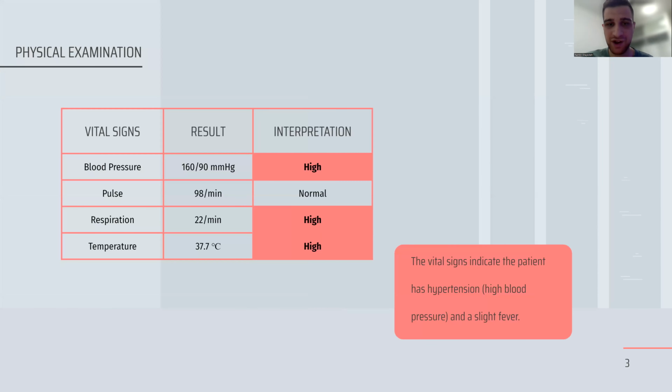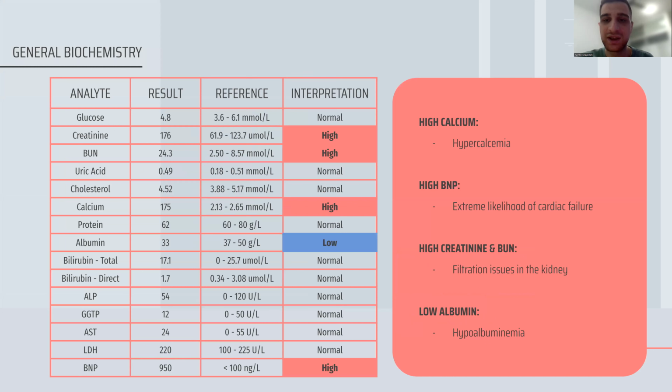So starting with her vital signs, the patient had a very high blood pressure, which is an indication of hypertension. She had a high respiration rate and high temperature, which means she probably has a slight fever. Moving on to her biochemistry, the patient has high calcium in her blood concentration, which is an indication of hypercalcemia, and high BNP, which puts her in extreme likelihood of cardiac failure. Her high creatinine and blood urea nitrogen are signs that there are filtration issues in her kidney, and the low albumin is a sign of hypoalbuminemia.